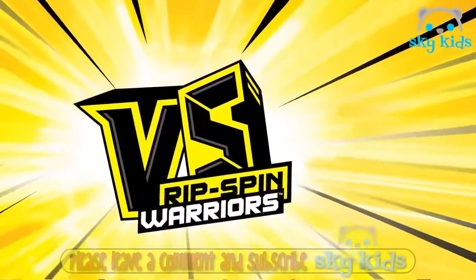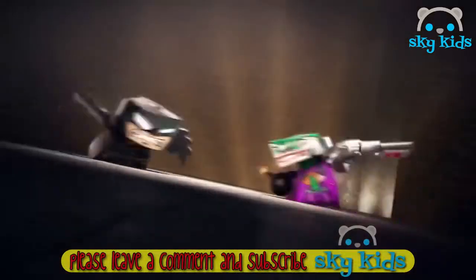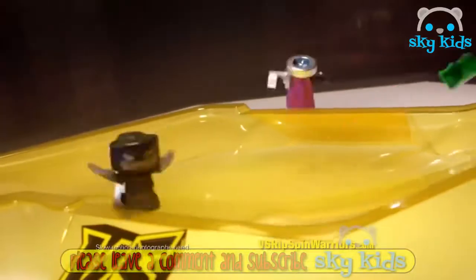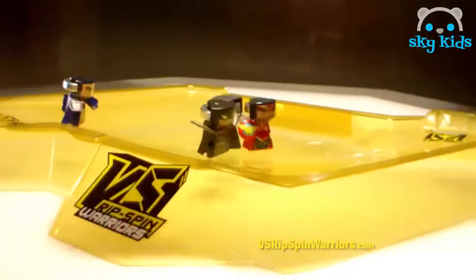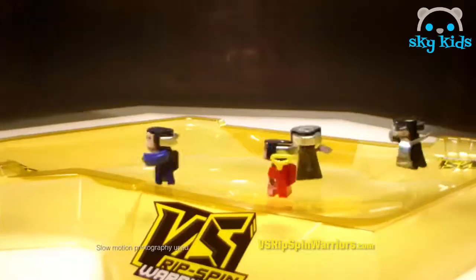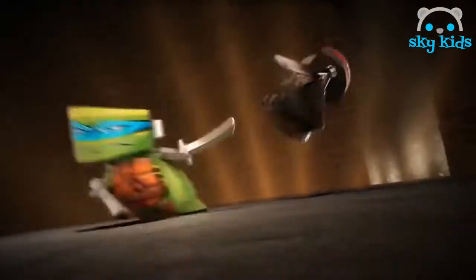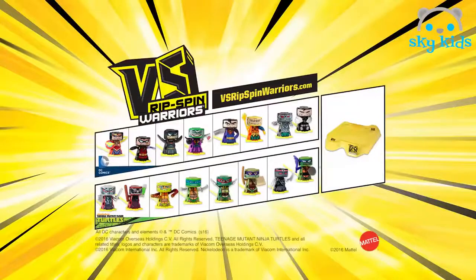Versus Rip Spin Warriors. Wanna battle Batman versus the Joker? Just rip, spin, and battle to win. Create epic head-to-head matchups for explosive knockouts. And you can collect a universe of warriors for the ultimate face-off. Versus Rip Spin Warriors. Two packs in playset, each sold separately.